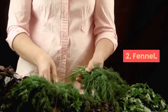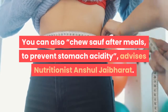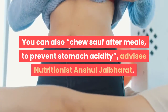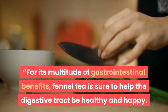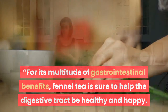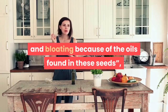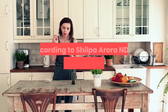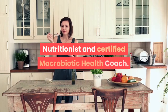2. Fennel. You can also chew saunf after meals to prevent stomach acidity, advises nutritionist Anshul J. Bharat. For its multitude of gastrointestinal benefits, fennel tea is sure to help the digestive tract be healthy and happy. The tea is considered very useful to help indigestion and bloating because of the oils found in these seeds, according to Shilpa Arora ND, a renowned health practitioner, nutritionist and certified macrobiotic health coach.